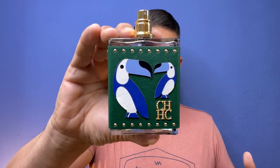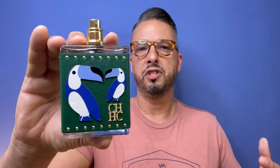I'd say all ages can get away with wearing this fragrance for sure. 18 all the way up to your 60s and on up. It's definitely for any age. And like I said, I think you could pull this off as a unisex fragrance, but the woods and the base make it a little bit more masculine. So all in all, it's a different fragrance.